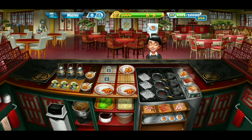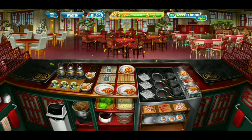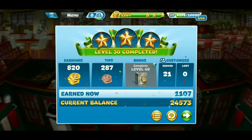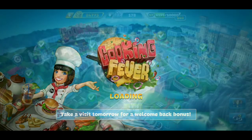And once again, you are not getting a dessert. Please go away. Alright, guys. 3 stars for level 30 there as well. And that is all I have for you guys today.